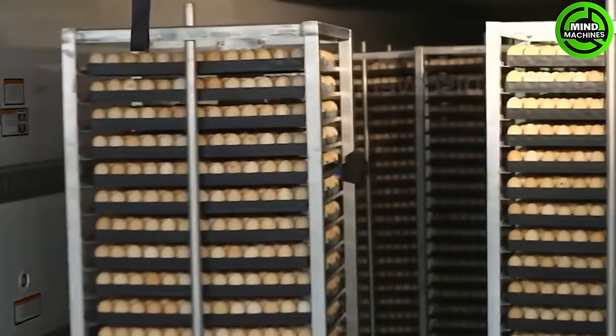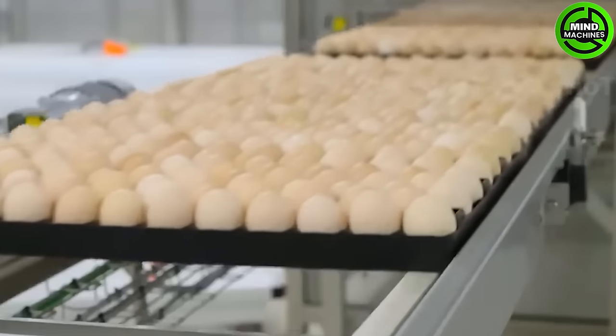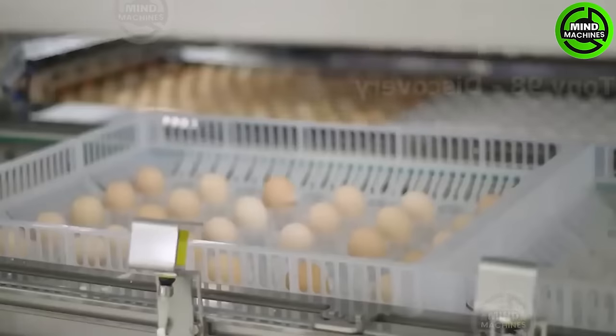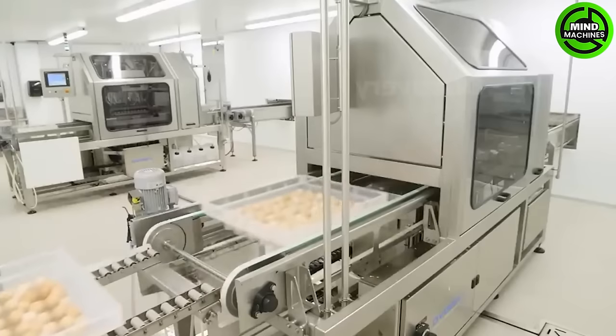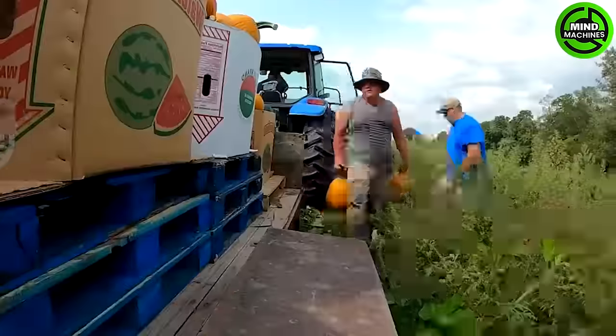Each incubator on this farm accommodates approximately 71,000 eggs in each incubation cycle. Currently, the United States has around 229,000 farms. Pumpkin picking is a highly anticipated fall activity for many.